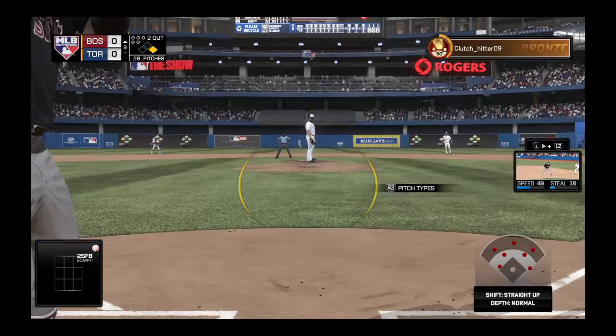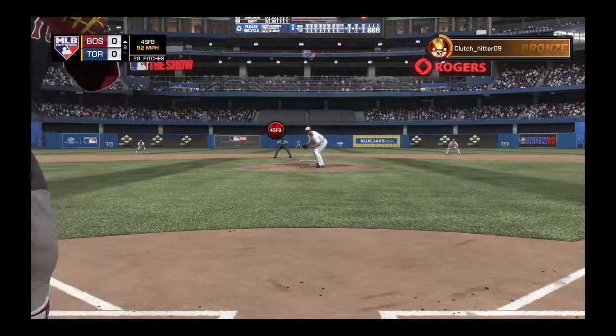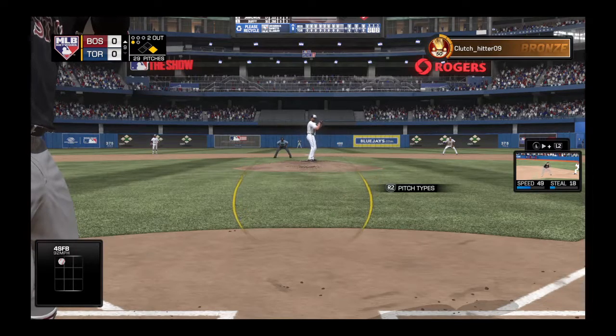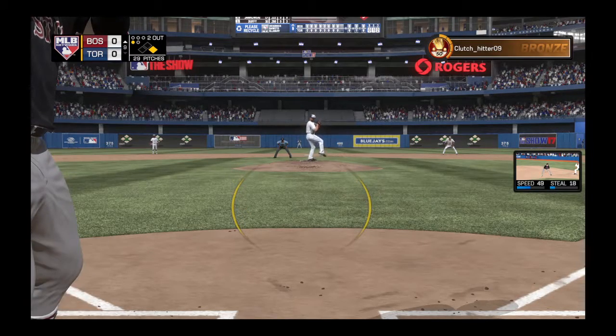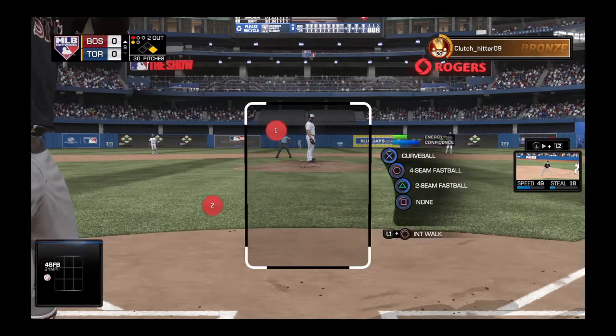Digging in, Salvador Perez. There are 2 gone and the possible go-ahead run at first. And this pitch is taken on the inner half for strike 1. I like the aggressiveness, Matt. He hits the batter, then he comes right back with the fastball and says, dare you to hit it. I'm coming after you. Ball 1.